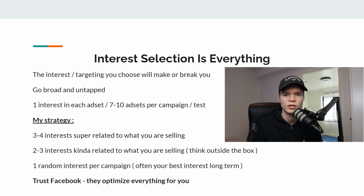You want to go broad and untapped, because doing niche interests is just going to lead you to a competitive market. Say you're targeting an interest with the size of 1 to 2 million. If another advertiser is inside of that audience for the same type of product or the same niche, spending thousands of dollars a day, you're not going to stand a chance beating him. So in my opinion, I like to go for those broad niches and then kind of find my own audience inside of that broad niche.